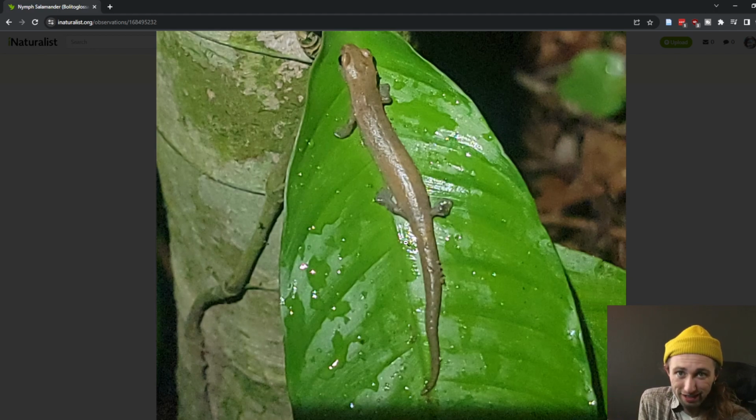Now, the crazy thing is, you cannot tell the difference between them. They are morphologically identical, or indistinguishable, is what they say in the paper. But they put the range of the nympha into Belize. So there are no rufescent salamanders in Belize, according to more recent papers.